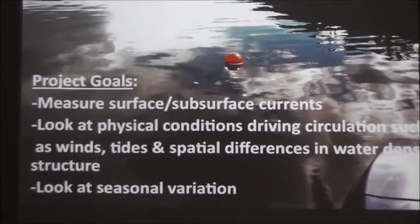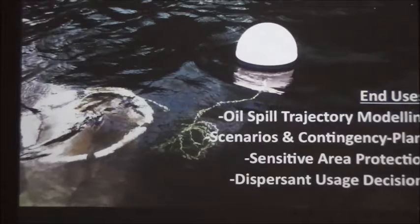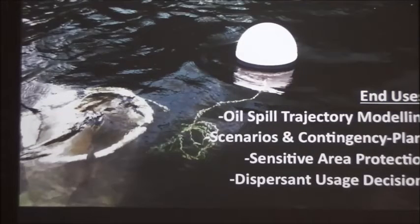So the project's goals were to look at surface and subsurface currents and what conditions physically are driving the circulation, particularly winds, tides, and spatial differences in water density, and then we want to look at seasonal variation. The end uses are oil spill trajectory modeling.